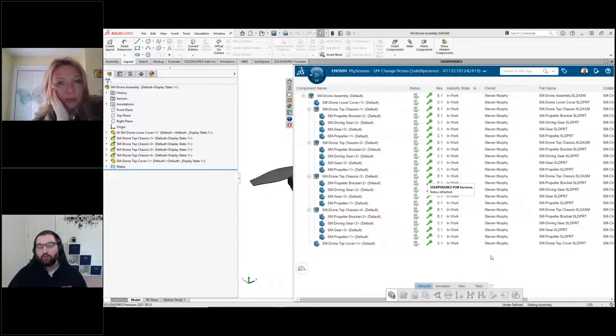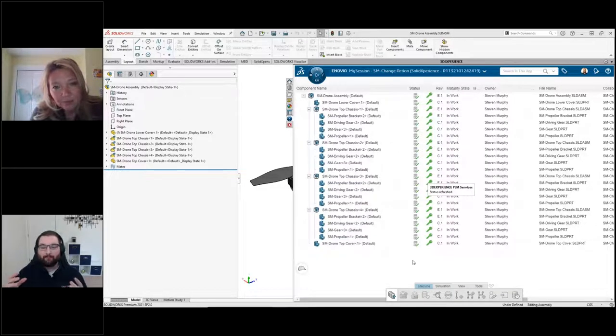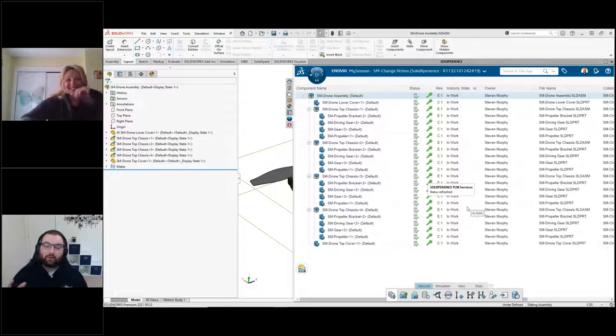So I want to go through the life cycle of the actual change action, because now that this is a live change action, I can activate it, which is pretty much available wherever you're at. And I can say, I want to work under release the drones. This is the piece of documentation that I want to work against or to show that I'm working under. Now the benefit here, and what's really important to know, is that there's no paper, there are no accidental mistakes. I also have to remember to hit OK. If you don't hit OK, that is a mistake you could make. But what's cool is that I forgot inside of my change action that I'm releasing the drone, but there's a bunch of assemblies and other parts that need to get released with it. Well, that's totally OK.